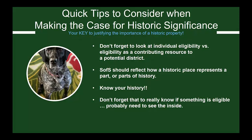Know your history. That's your job. That's your task. If you don't know, ask somebody. Go to the local museum. Ask somebody else on your team. You can certainly search old inventories and context statements that have already been done for communities they might be doing research in. You don't need to reinvent the wheel.